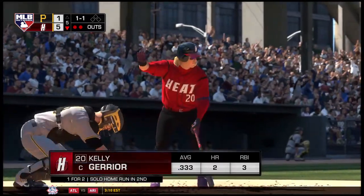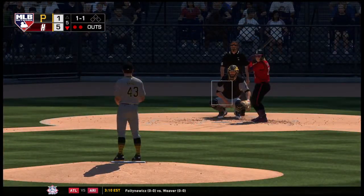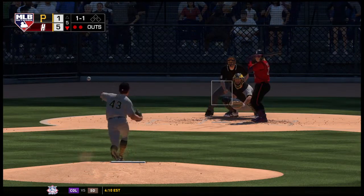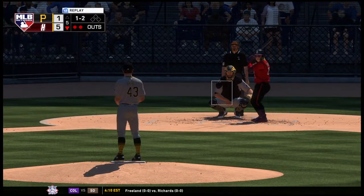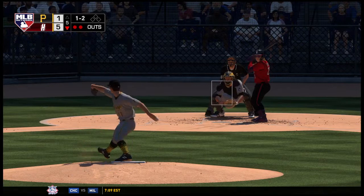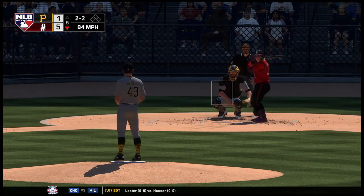Ready for another shot now, Kelly Smith. He'll look to bounce back after striking out his last time up. Yeah, and kind of shocked he got blown away with a fastball. You could tell he was late on that one. And we'll see if he tries to cheat to something this AB. The 1-2. 2 out, nobody on.